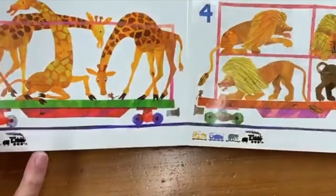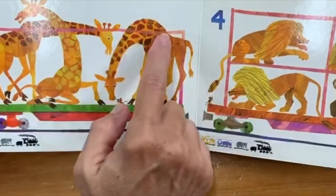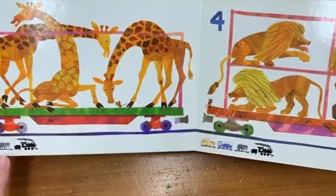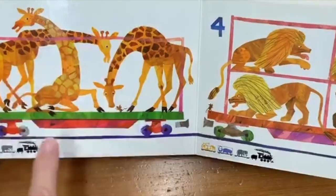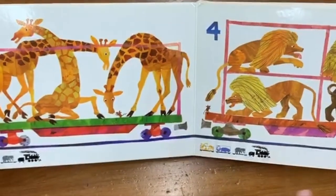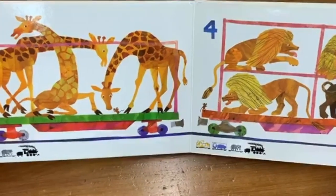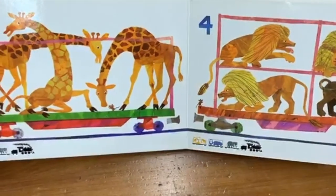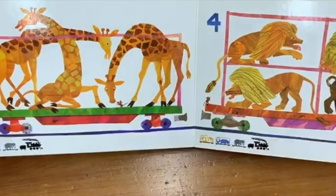The next car has three giraffes. 1, 2, 3. So the train is pulling one elephant, two hippos, and now three giraffes. How many lions do you see on the next car? Four. Let's count them. 1, 2, 3, 4. Can anyone spot the mouse? He's right there.